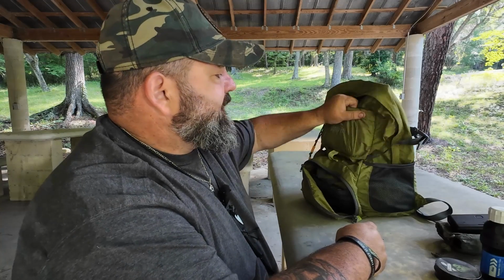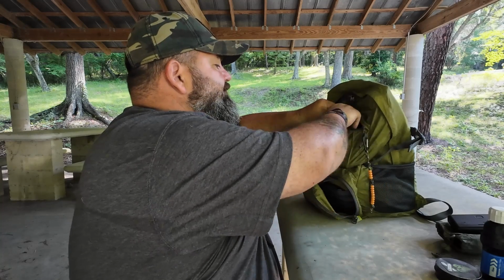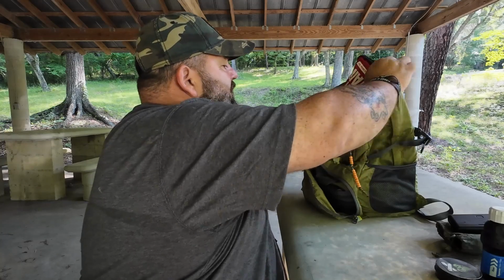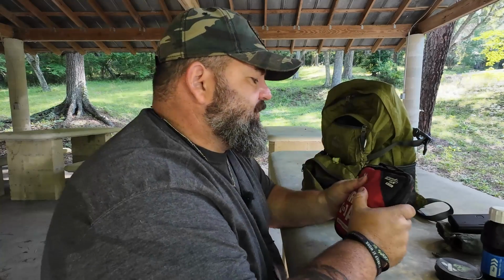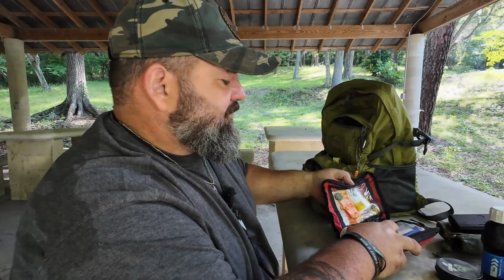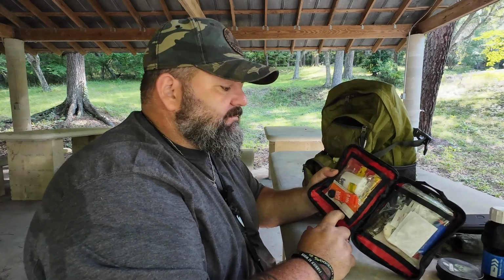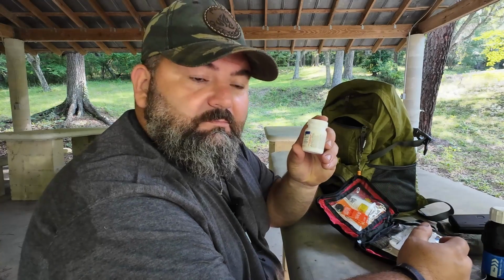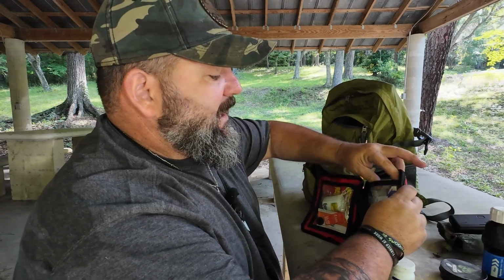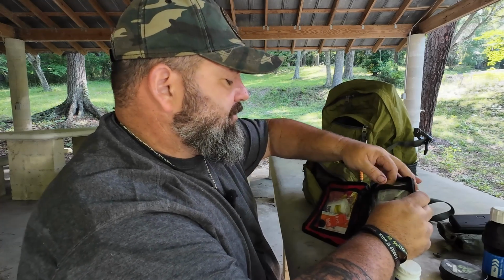On the very top pocket, this has my first aid kit in it. This is a very simple first aid kit, but I do have a few extras in here. I do have a whistle in this first aid kit. I've got some pain relievers. I have a backup lighter in here. Always have a backup lighter.